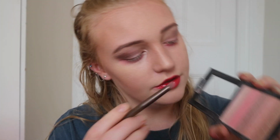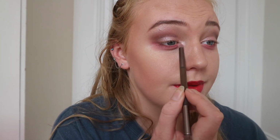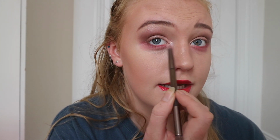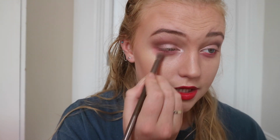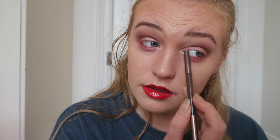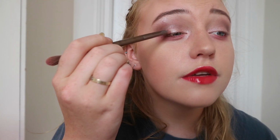Now I'm going to be taking the top color, which is really nice and sparkly, and I'm just going to put that into my inner corner as well, just to add more sparkles. And I'm also going to take that around the first part of my lower lash line and blend that a little bit, just to add a little bit of shimmer. And I'm also going to take that under my brow bone and onto the very middle part of my lid, just to highlight that bit.